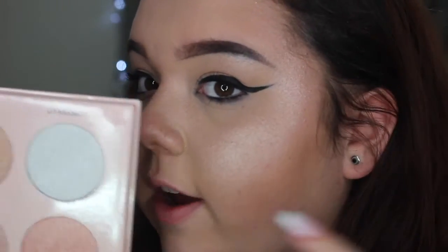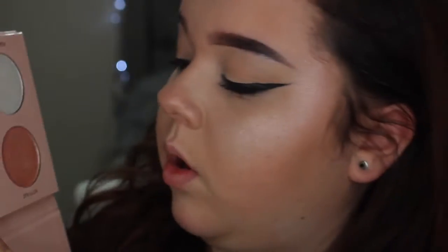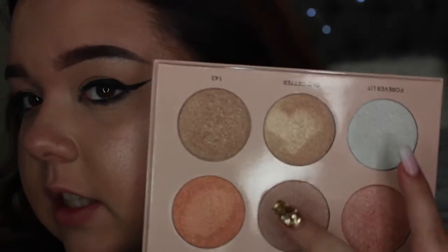Alright, so I have Forever Lit on now, along with Forever Young, and then I believe I put 143 just a little bit, but the main two that you can see are these two. That's basically my opinion on the palette. Now I'm going to get into some swatches on my arm, so you guys can see it on my arm instead of just my face. So let's go ahead and get into the swatches.